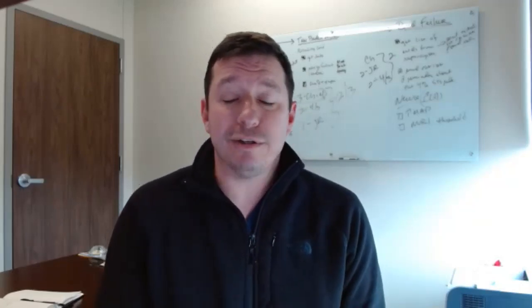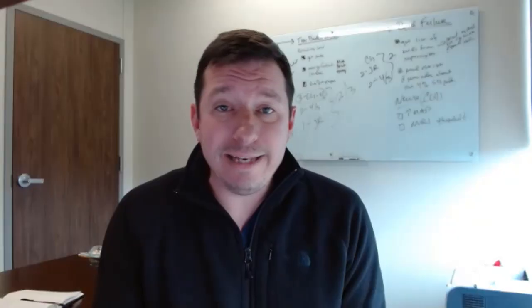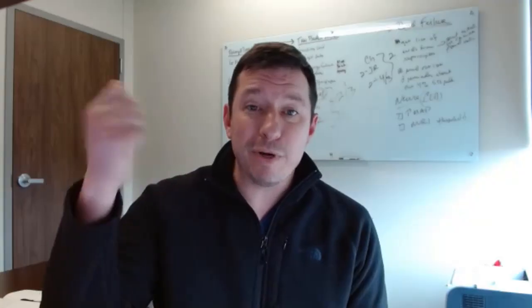And the reason we can do this is these ports, through them, those arms come in where the instruments are attached. And there's, first off, amazing visualization. It's high def 3D, and the instruments come with little wrists on them. So I'm basically performing the same kind of wrist maneuvers that my hands would make on the end of an instrument deep inside of the chest.